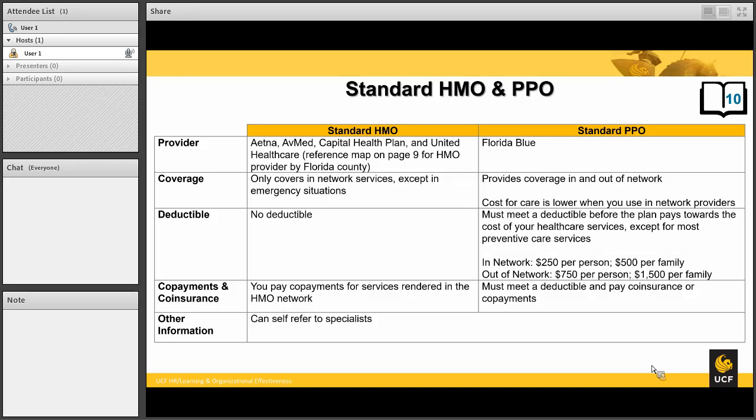Since the University of Central Florida is your working county, that will also determine the HMO that you have access to. Since UCF is in Orange County, you will have the option to choose the Aetna plan since it is the Orange County HMO. But you'll also have, depending on the county you live in, an additional option at times. When it comes to the PPO, there's just one company to choose from, and that is Florida Blue, also known as Blue Cross Blue Shield.